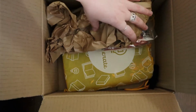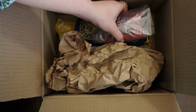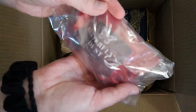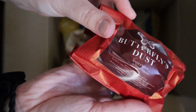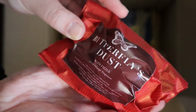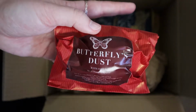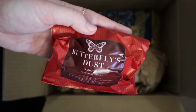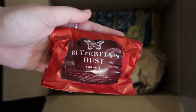See, I'm moving this aside because I don't want to get to the book yet. Ooh. It says Butterfly's Dust. Butterfly's Dust, and it does say it is a bath fizzer that has a sweet orange fragrance. I can't really smell much of it now, but I think when I do my end of video wrap up, I'll probably take it out and give it a sniff then.